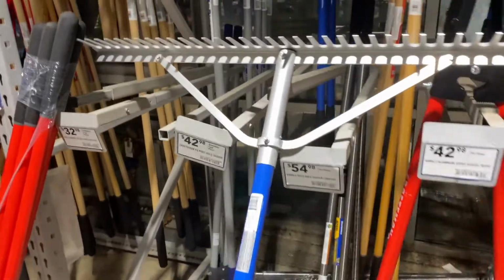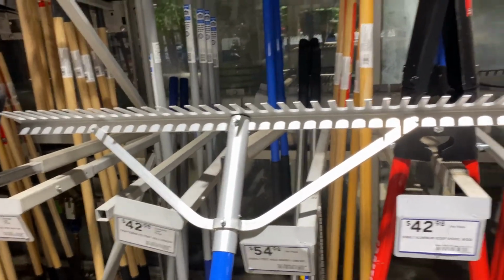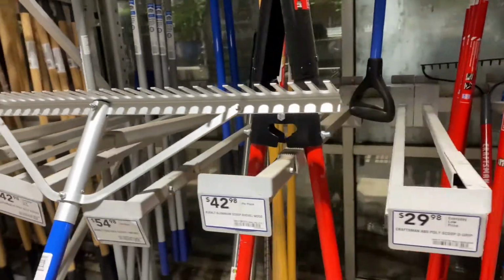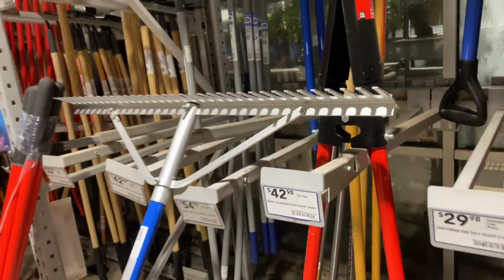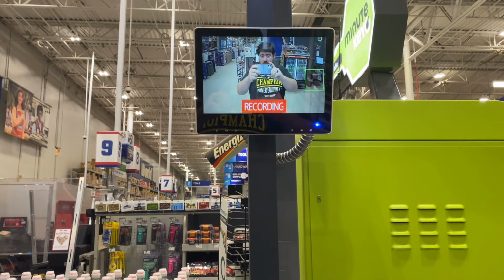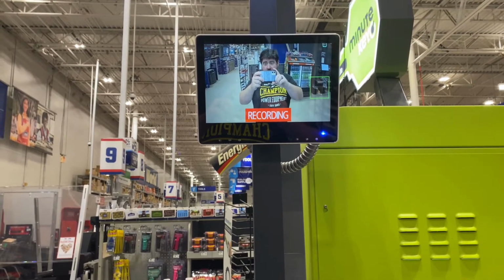It's a 3-foot landscape rake. Spreading that pressure does, making a nice flat smooth pad. This is working out great. I'm recording me.